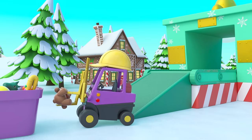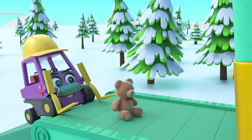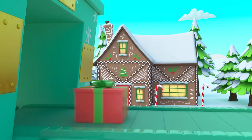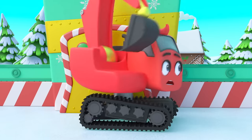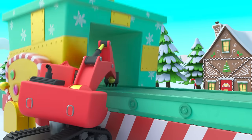Now it's time to test it. Digley pulls the lever. Mr. Rubble puts the toy on the conveyor belt. Out it comes, all wrapped up. Pop! Oops! Uh-oh! Now the machine is running backwards.